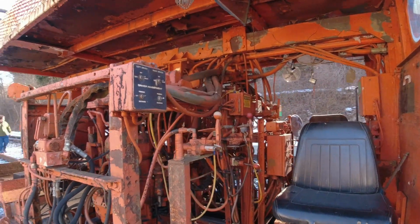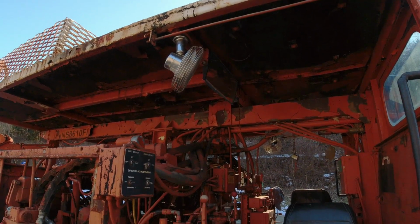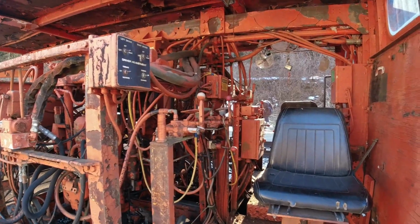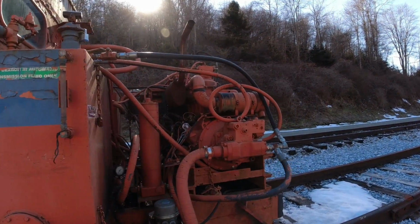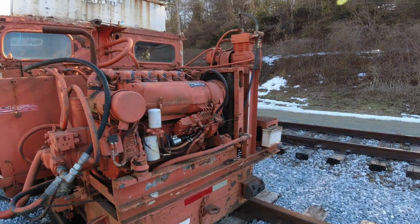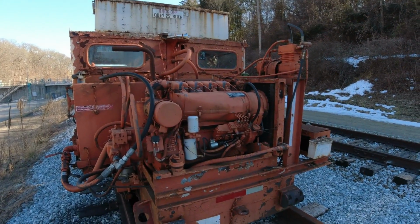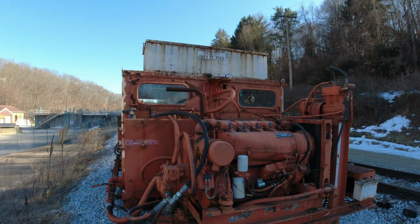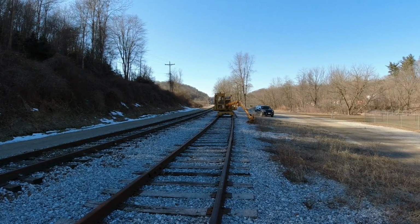You can see the controls here. You've got a little fan to cool yourself, but it is pretty intricate. Probably at least a two or three man crew to operate this. And you can see the big motor here in the front. That's probably, RJ would know more about it, probably a big diesel engine. Even has air horns on it. But this is one piece of maintenance of way equipment, and we have another one right there. I'll give you a closer look at that.